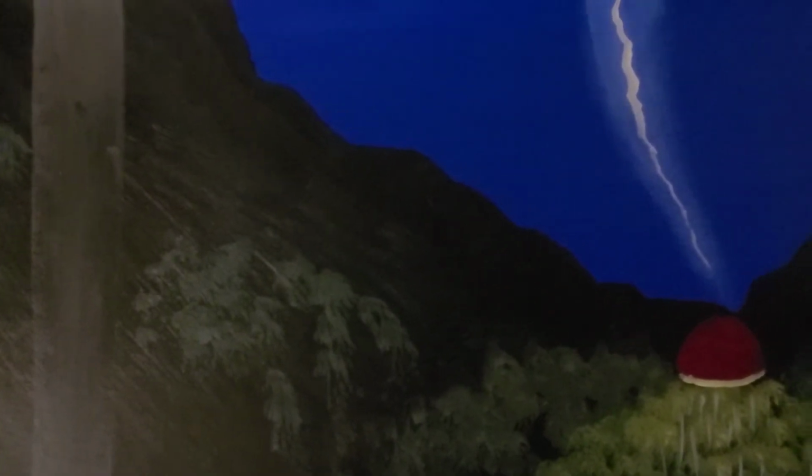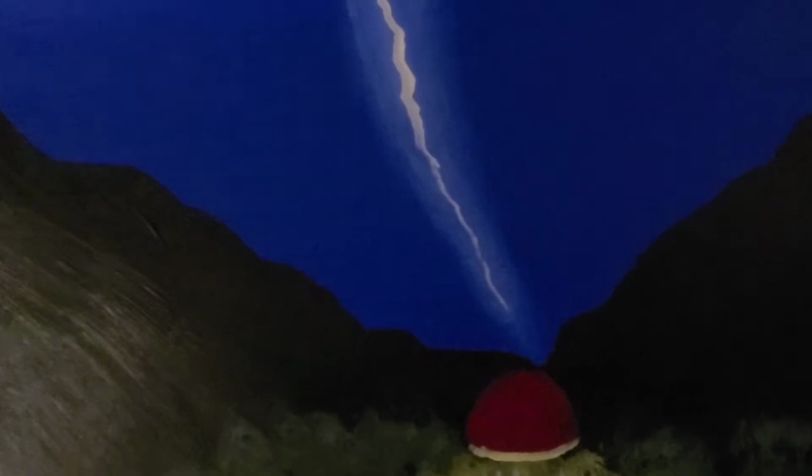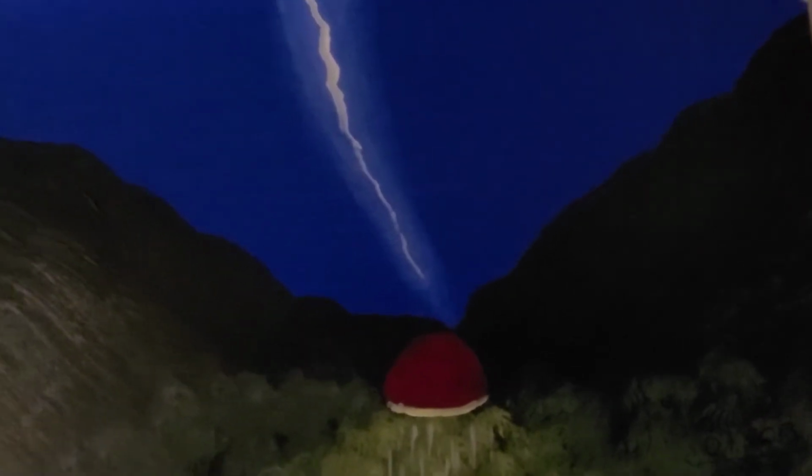Something majestic about those. Then you have the mountains. You got the lightning in the dark blue sky. I really like that. And you can see the sky is kind of lit up around where the lightning bolt appears. You got those dark mountains. Really like that effect.